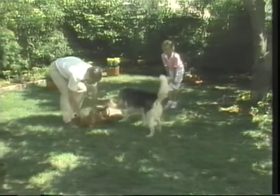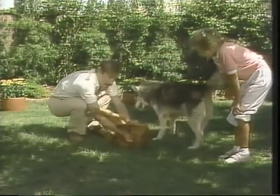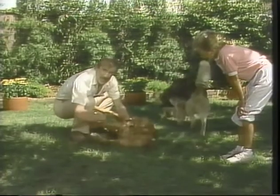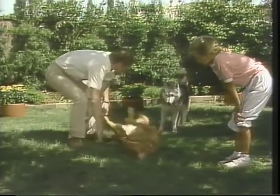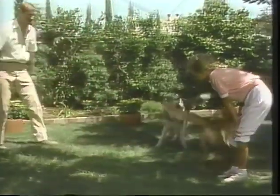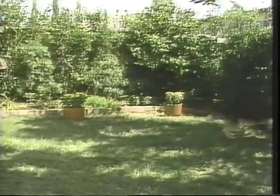A good area to attack is around the cheeks here. And the dog is biting me back, but it's an inhibited bite. Because they have a sense of humor. Now don't get overheated. Off you go. Another play bow. Catch me if you can. Whee! Animals who play together stay together.